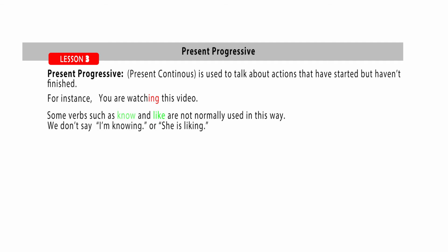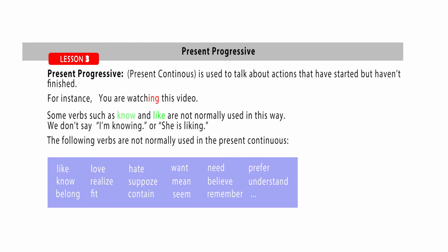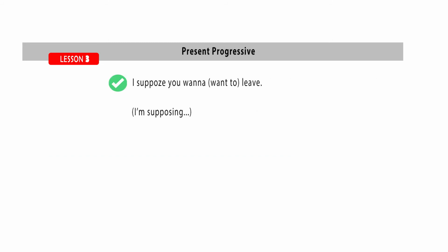Some verbs such as know and like are not normally used in this way. For example, we don't say I am knowing or she's liking. Although you might hear some native speakers say it, just keep in mind that it is informal. The following verbs are not normally used in the present continuous: like, love, hate, want, need, prefer, know, realize, suppose, mean, believe, understand, belong, fit, contain, seem. And remember, I suppose you want to leave. Do you understand what I mean?